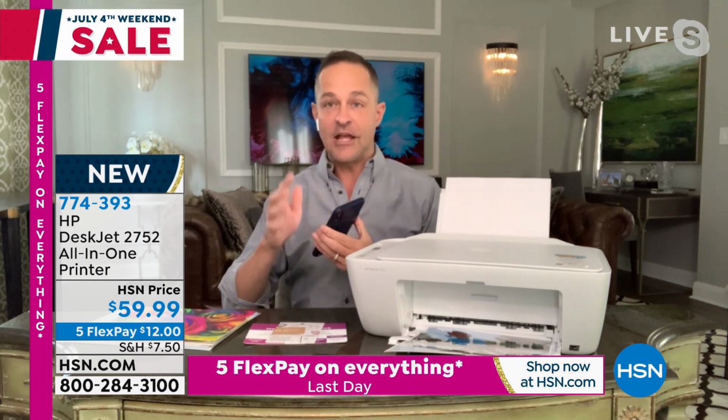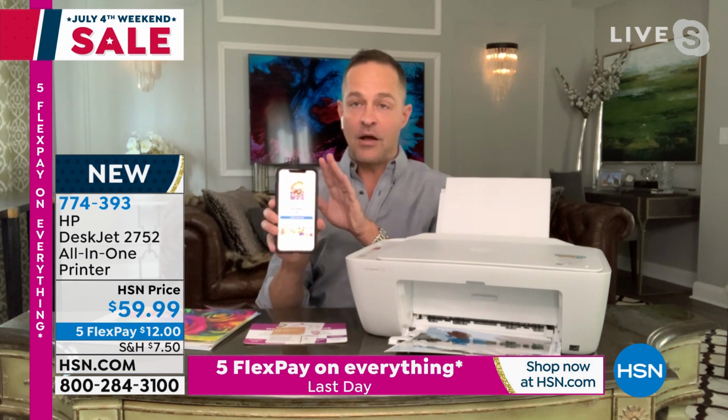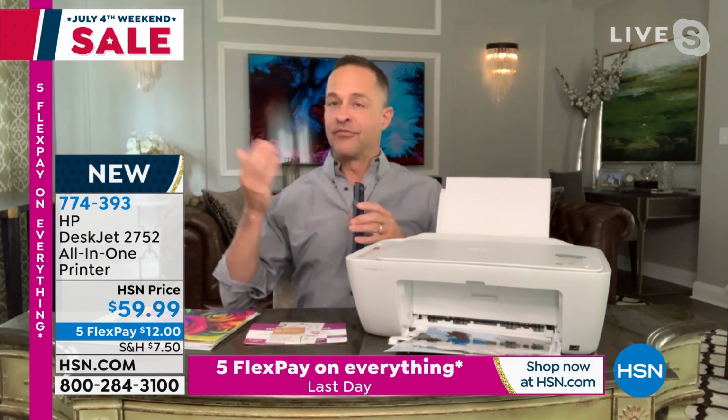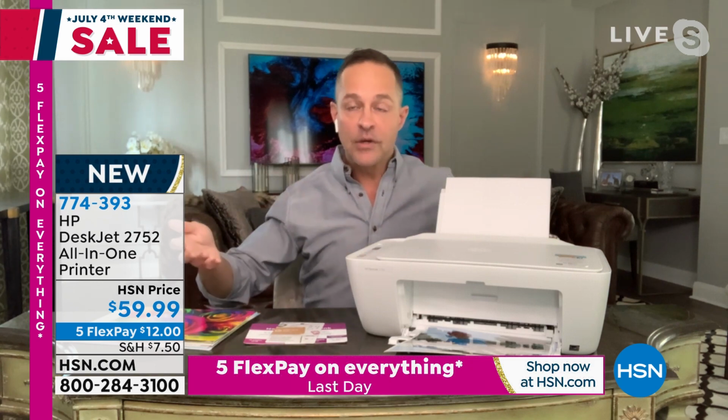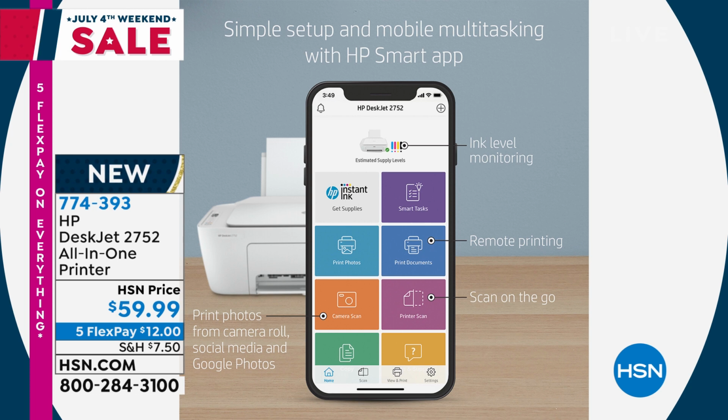You can, as Sarah said, print from any device. So I'm going to print right now just using the app from my iPhone. You can print from an iPhone. You can print from an Android phone. You can print from any tablet or any computer. So maybe somebody in your house uses a Mac. Maybe somebody uses an HP. Maybe somebody uses a Chromebook. Doesn't matter. Any device can print to this, and actually can even print to it from anywhere in the world.